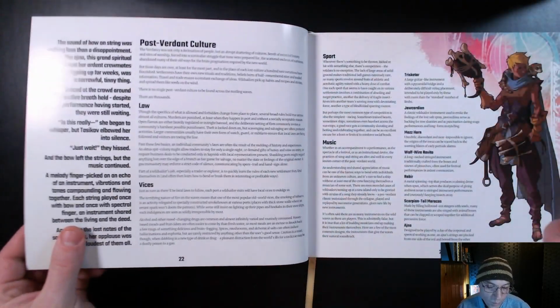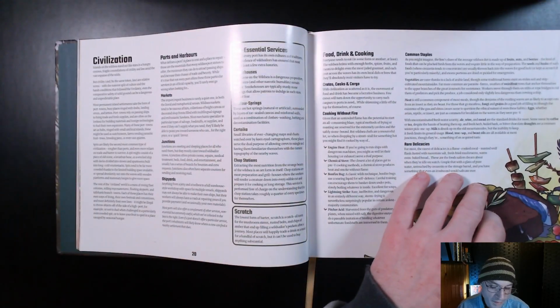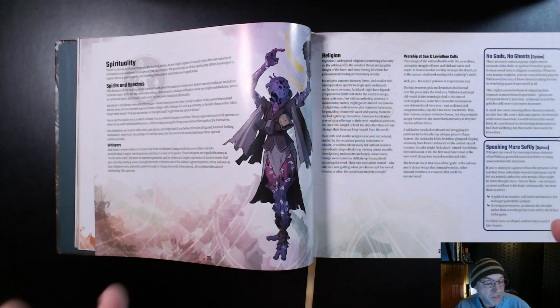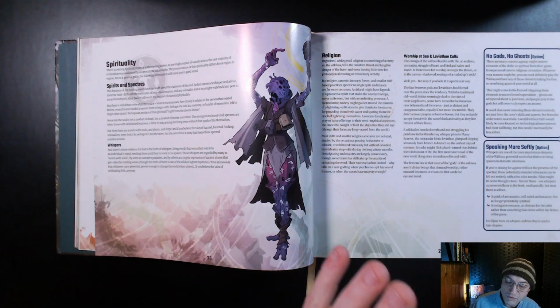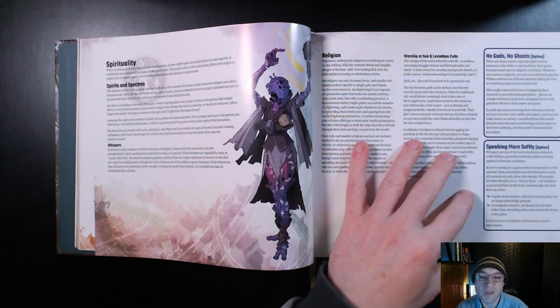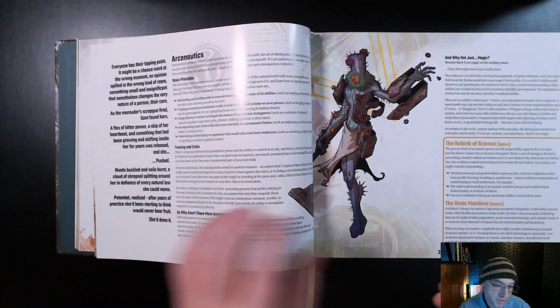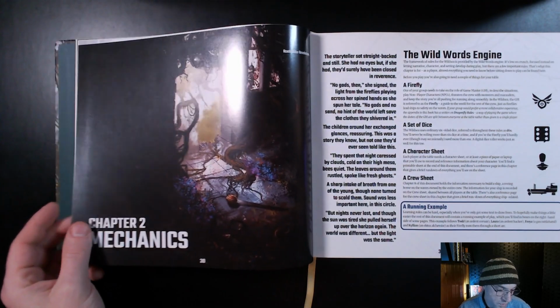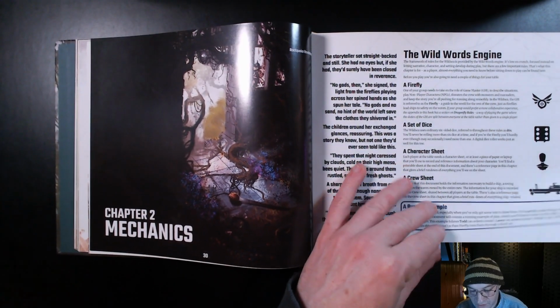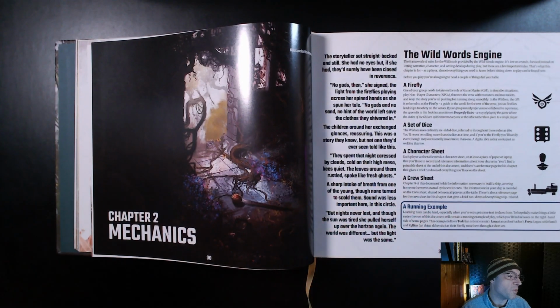A little bit more world building, how civilization works. There's more world stuff at the end of the book, but what this part is doing is really giving the players everything they need to know to build interesting characters in this weird world. Then it goes into mechanics, talks about the Firefly, who in this world, the GM or the DM is called a Firefly.